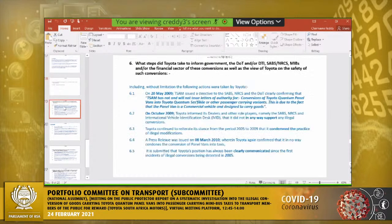So I'm going to move on to the next question, which is what steps did Toyota take to inform government, Department of Transport, DTI, SABS, NRCS, MIBs, the financial sector of these conversions, as well as the view of Toyota on safety of such conversions? So firstly, on 20 May 2009, TSAM issued a directive to the SABS, NRCS, and the DOT, clearly confirming that, and I quote, TSAM has not and will not issue letters of authority for conversions of Toyota Quantum panel vans into Toyota Quantum specification or other passenger carrying variants. This is due to the fact that a panel van is a commercial vehicle and is designed to carry goods.